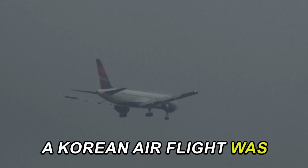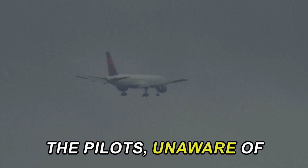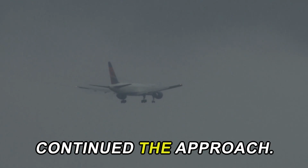In 1999, a Korean Air flight was approaching Guam in heavy rain and poor visibility. The pilots, unaware of their proximity to a hill, continued the approach.